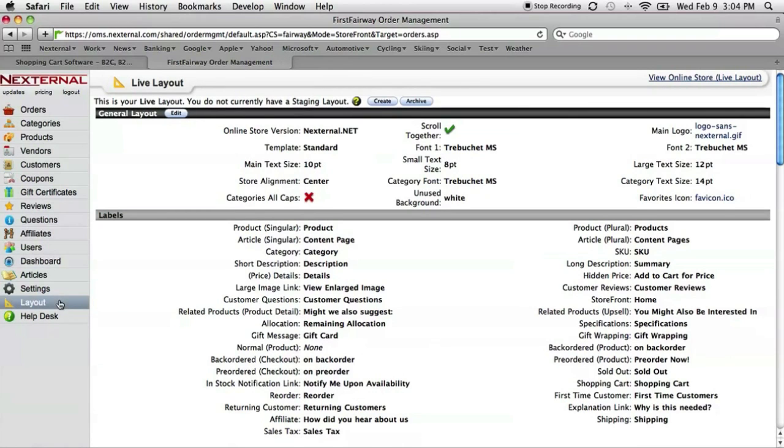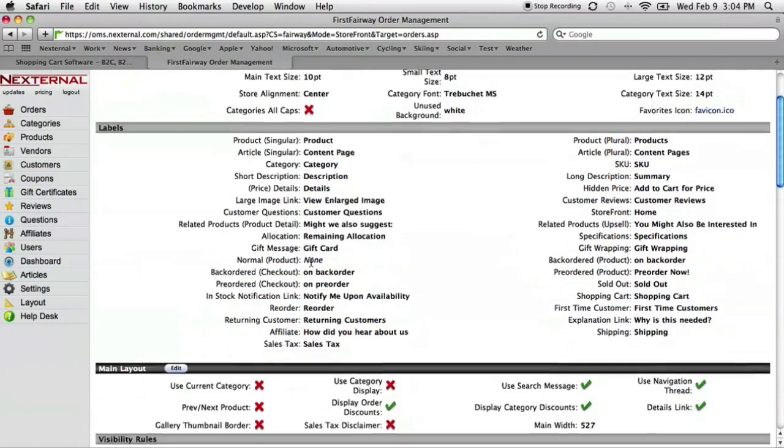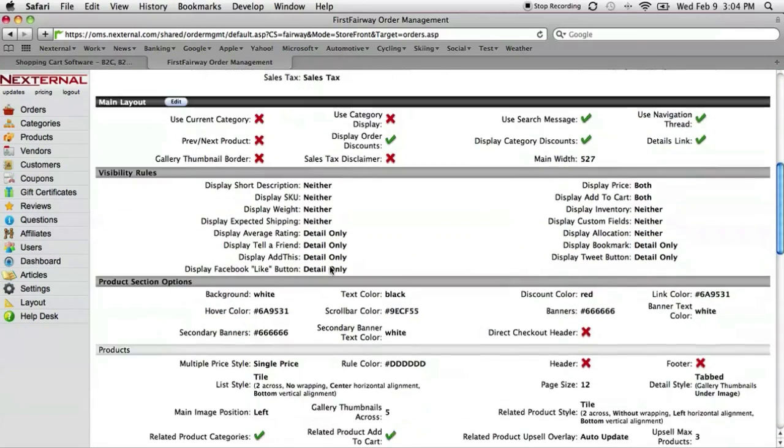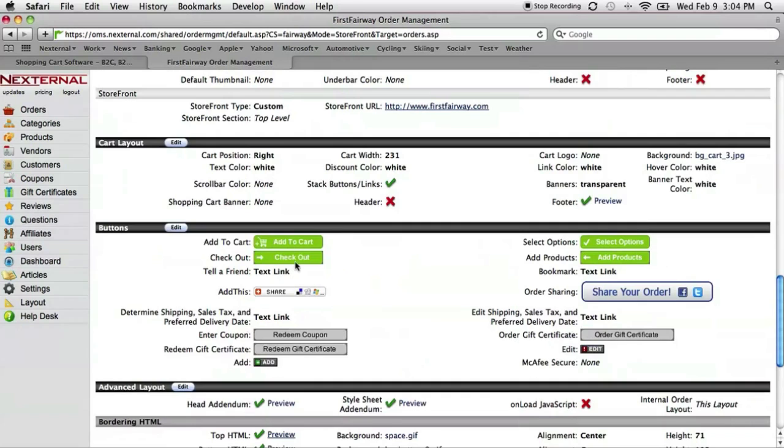The layout section. This is where a merchant can almost completely customize and control how their store looks and feels. The only real layout requirement in Nexternal is that there's an always on-screen shopping cart, and because of what that does for customer conversion, that's a fantastic requirement to have. So a merchant, for example, maybe they want to change labels, they can come in and do so, change navigation options, visibility rules, they want to change buttons. You can come in here and do that at any time.